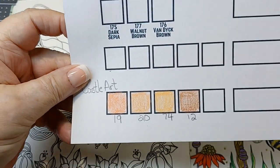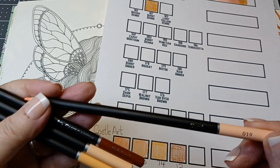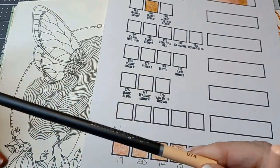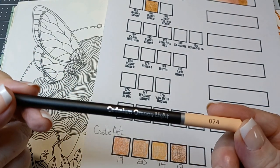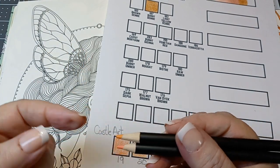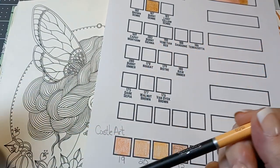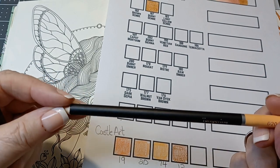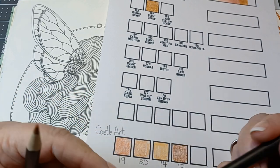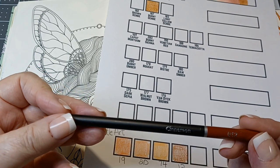So we're going to be working with 19 coral. We're going to be working with 74 cad orange light. Remember, we go by the pencil lead and not what's on the end. Not sure why they do that. And we're going to be using tangerine number 20. And for a little bit of darkness, I'm going to use the cinnamon number 12.